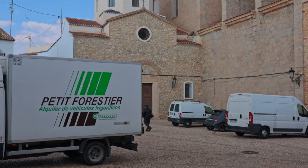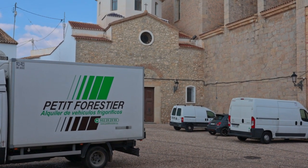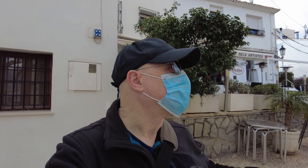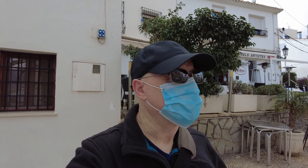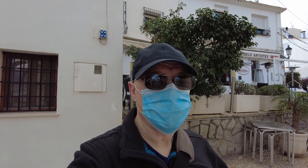Very difficult to try and get any decent photography here because there's vehicles and people and everything around. But we'll try and get a shot of the church from the outside, and then I think we'll take a wander inside and see if we can get a shot of the church from inside.